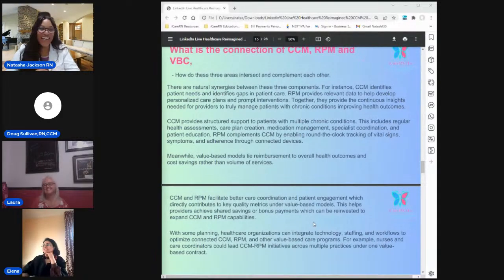So, just talk a bit about the connection between CCM, RPM, and value-based care. And then, of course, we do have some other programs that we'll go over in the future, but just the connection between those three and value-based care.